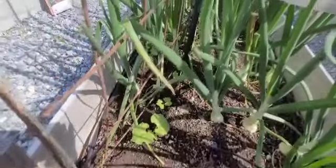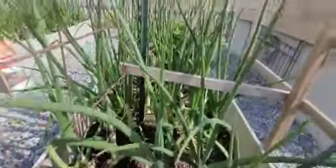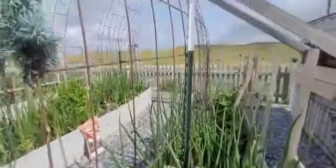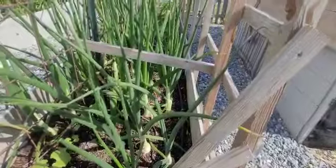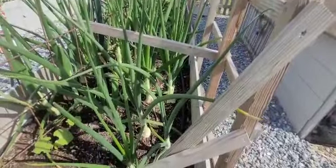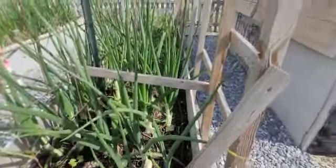The beans are growing up really good. These are pinto beans. There's black beans down there. Looks like I have pretty good germination, and they'll grow up this trellis here. The onions, I think by cutting off those bloom heads, where they wanted to flower, I think I saved them. So they look like they're bulking up really good.